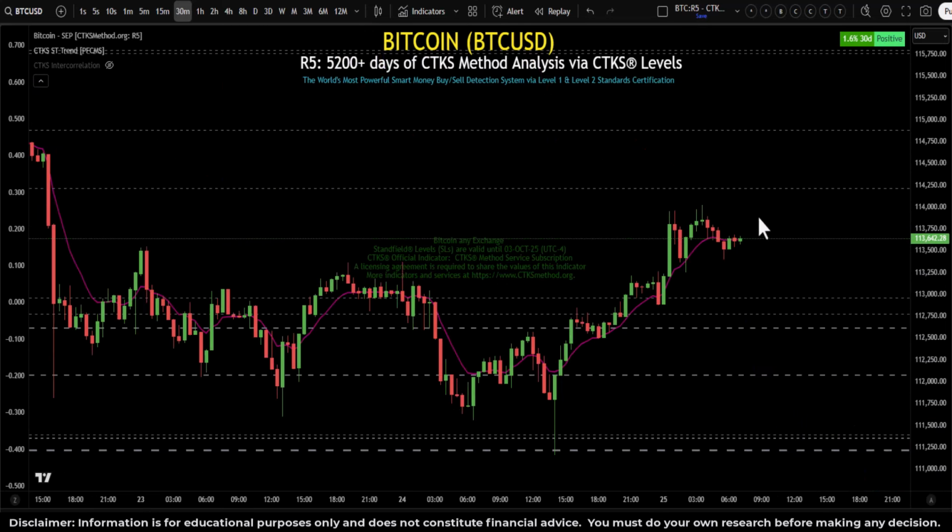A lot of people like to zoom out and say, oh, where could this thing go? It's going to structure. That's where it's going. Now, the key is if it can't get above this 114,250 structural overhead resistance, it's going to come back to the 113 and the 112,500. And this is the thing to understand about structure. If it's not going above a structural level, it's going below.